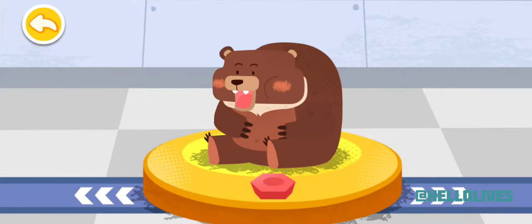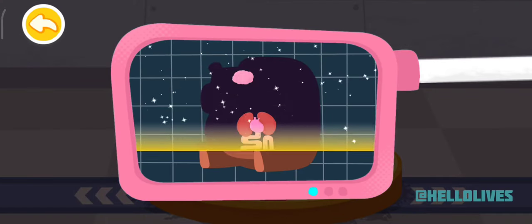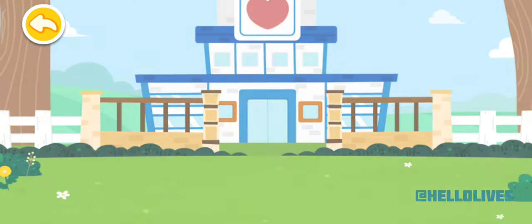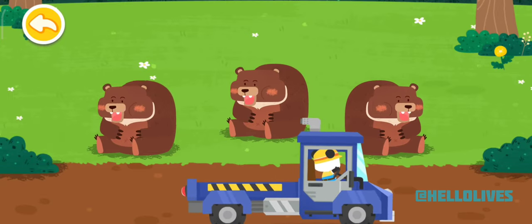Please help examine it. It is very healthy now. You've helped an animal again! Let's take it home! The brown bear lives in the forest! Goodbye, brown bear!